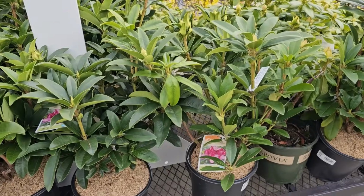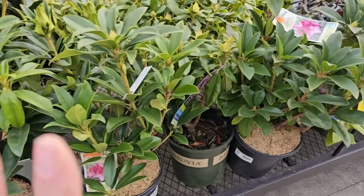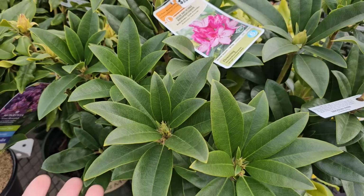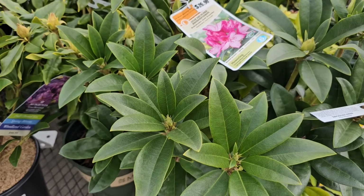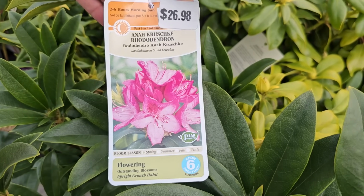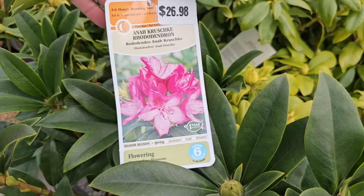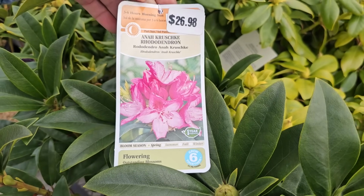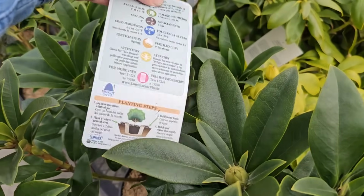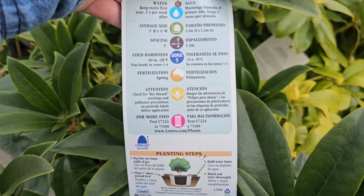If you're looking to add some rhododendron, they have plenty to choose from at the moment. Now, rhododendrons are a wonderful evergreen. They like part shade, so they're a great understory plant, which means that you can plant them under the canopy of some deciduous trees. This variety here is the Anna Kruschk rhododendron. It wants 3 to 6 hours of morning sun. So if you are going to give them sun, you want to give them part sun, and they will perform a lot better than if they're getting too much sun. I actually had to move one because it was getting too much sun and it just wasn't happy. But now it's doing much better under the canopy of a tree.